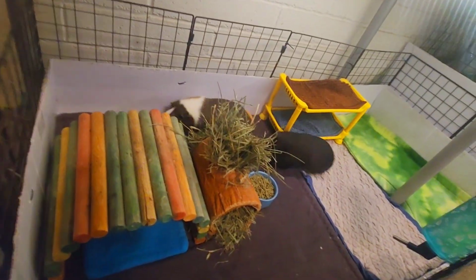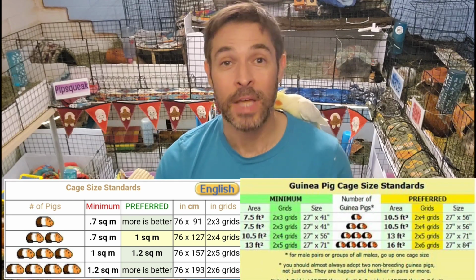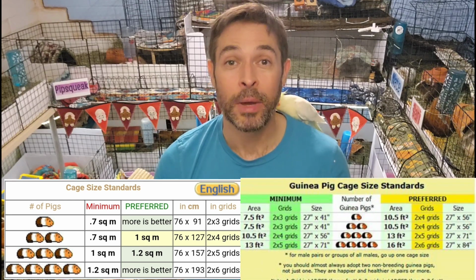Number 2, guinea pigs need a minimum of 10 square feet for a pair of guinea pigs. Now, guineapigcages.com has a really cool chart about what size cage for what size pigs, but bigger is always better. And I can no longer really, in good conscience, recommend a minimum of 8 square feet for a pair of piggies, but I really recommend 10 square feet per pair and 8 square feet minimum for a single.